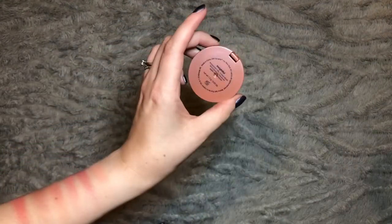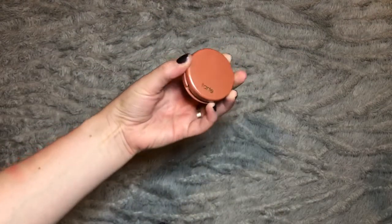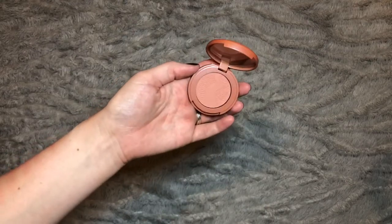And the last mini of these I have is in the shade Insightful. This is one I haven't even used yet. I will do a swatch of it even though I've not used it yet.